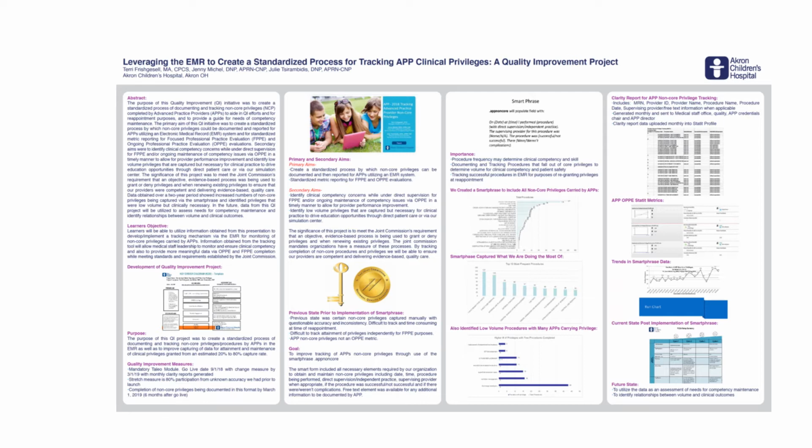Completion of non-core privileges that were being documented. We began this process in the fall and we reviewed it at 6 months. We now have 2 years worth of data.